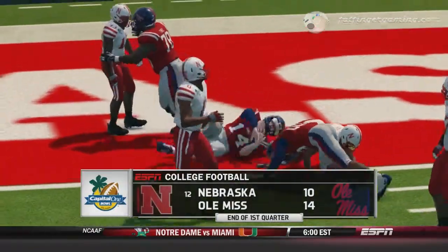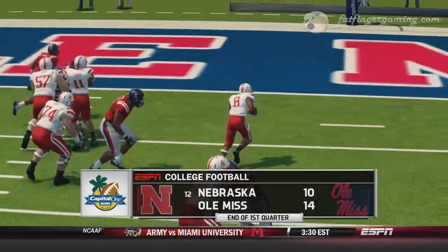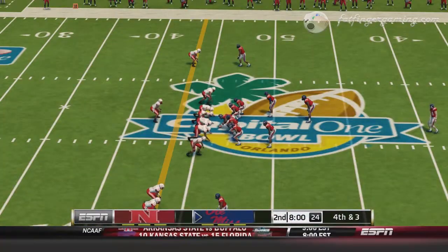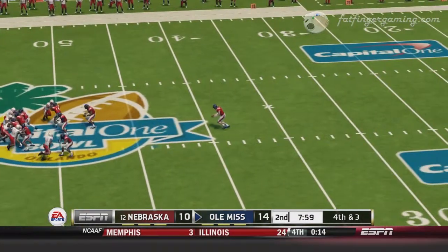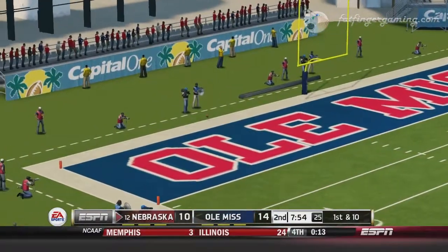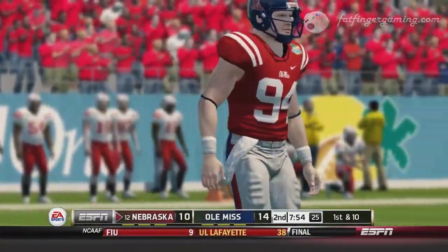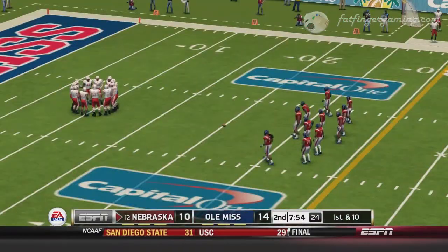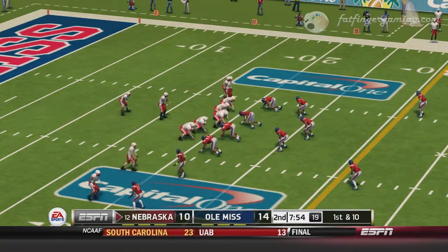Scoring a huge first quarter by both teams. The Rebels lead it by 4. Back to the action now here in the second quarter. Big kick here to try to pin the offense deep in their own territory. So this one goes into the end zone, and that'll be a touchback. Momentum swings have been fairly even, and with so little separation, this game can be drastically changed on just one or two plays.